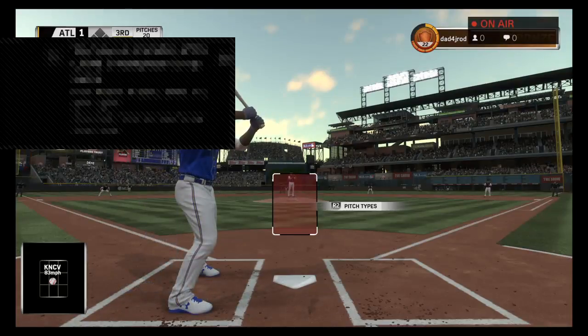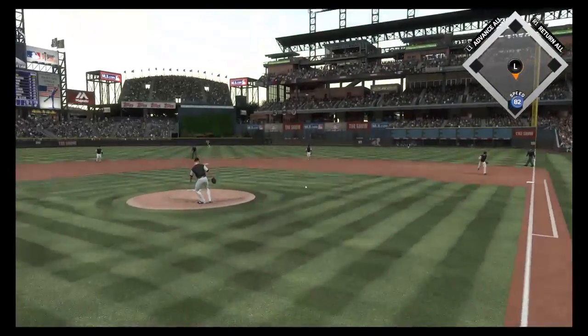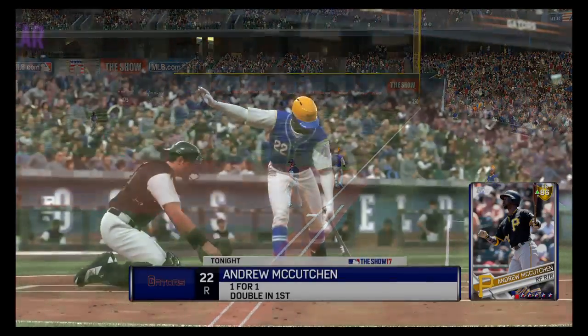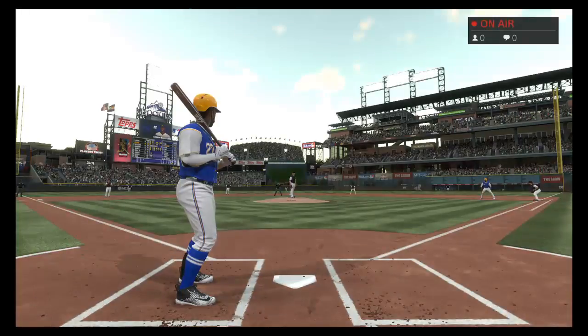Head 0-1. Oh, that's for sure going to be a pitch he wants back. You're not going to get many balls right in the wheelhouse from a top-level arm like this. Right to Gordon, and he'll get in there safely. Trying to pick things up where we left off.